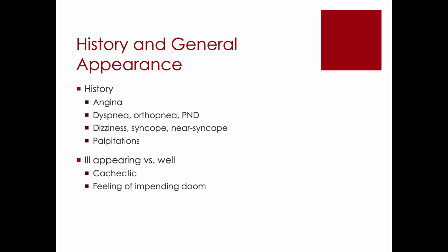The other symptom here is PND, paroxysmal nocturnal dyspnea. It's my favorite symptom because when you hear the story of PND, you're done. You don't have to get any more information from them in the history. You know we're dealing with heart failure. That's it. Has to be.